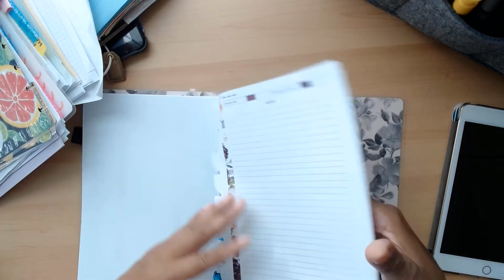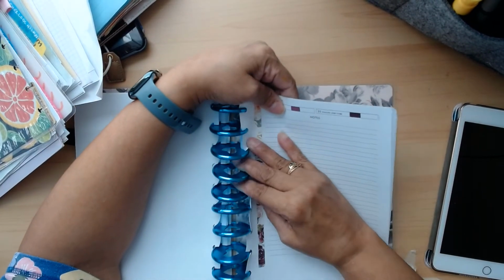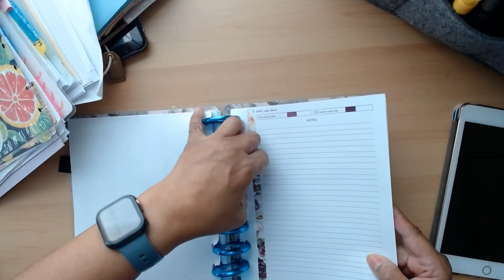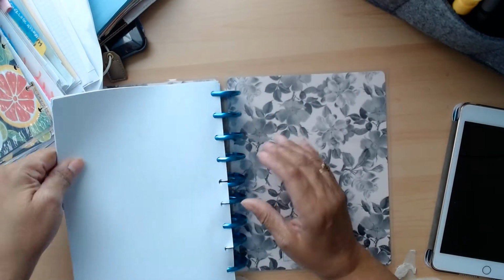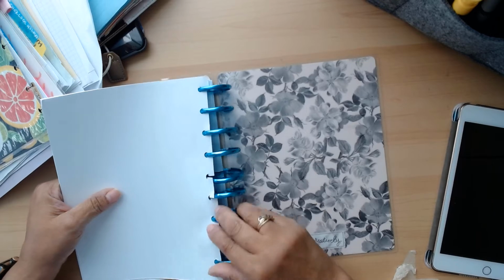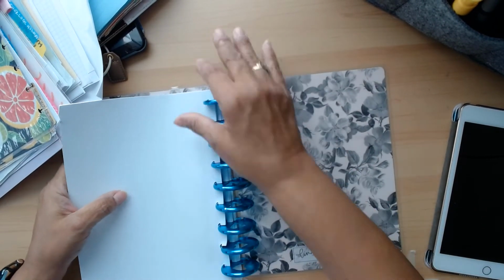I don't know why these pages don't want to go in. Let's get these pages in. I might have picked up too many pages, because I know it's punched correctly. You can't really punch it incorrectly. But you can put them in incorrectly, but you can't punch them incorrectly. Maybe next time I should just grab a couple of pages at a time. I was just trying to be quick, but okay.